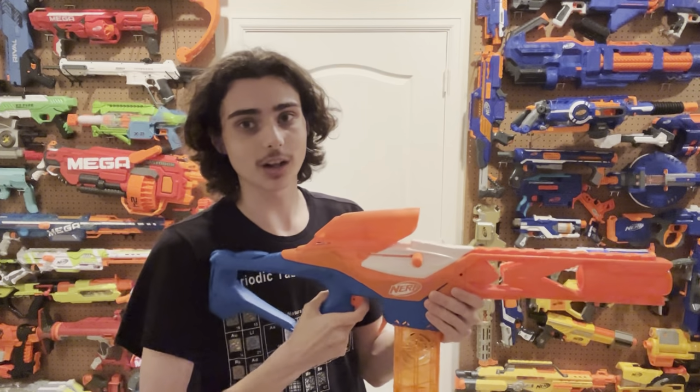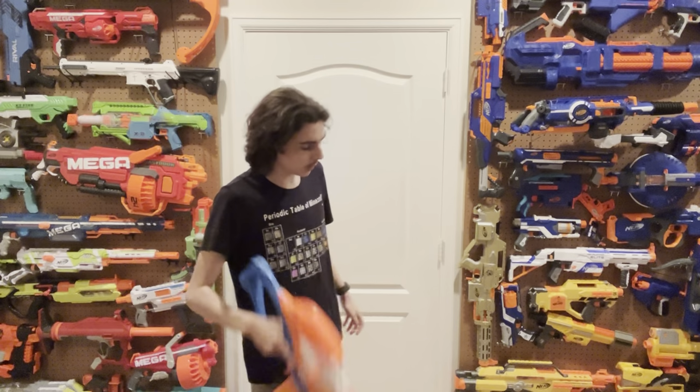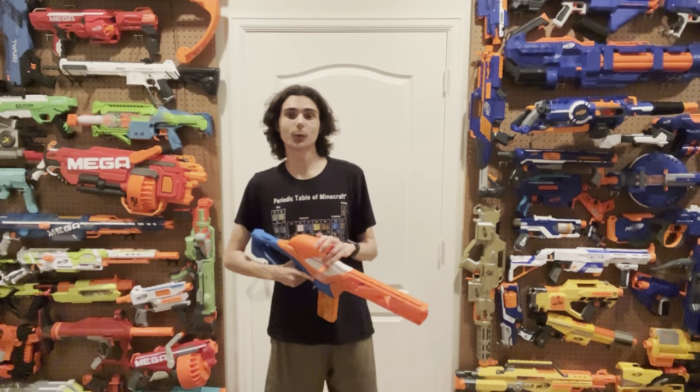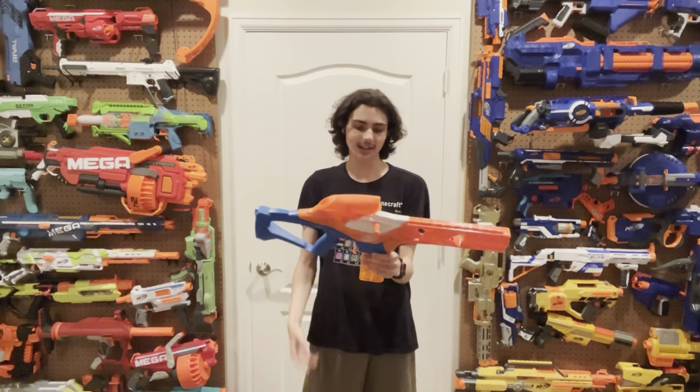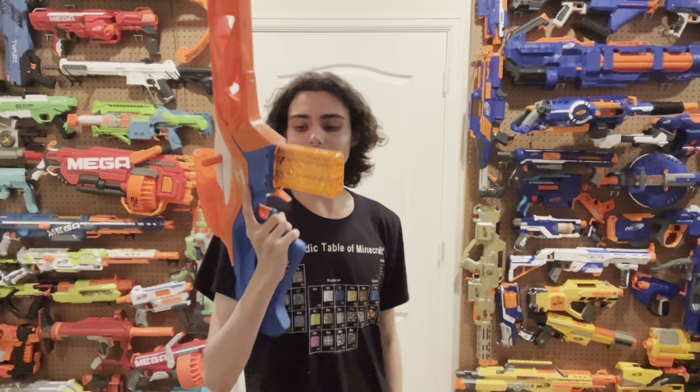I am furiously confident that this is a plastic spring, which sucks because the Infinite didn't use a plastic spring. Why does this one? I don't know if it's a plastic spring, so don't take that as fact. I will open this blaster later and see if it has a plastic spring, but I just wanted to get this review out first. And then we get to the mag release.